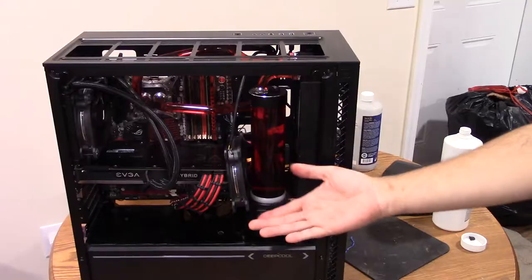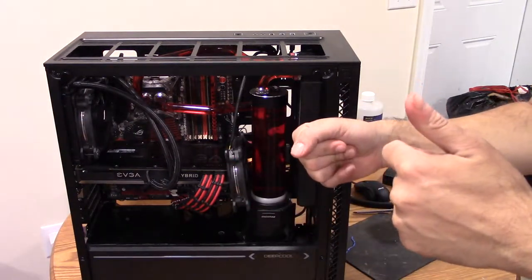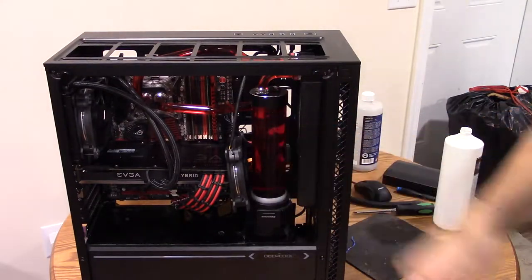You don't need to see that. This computer in this form has been together for roughly 23 hours. So thumbs up for that, 23 hours. Some people wear their underwear longer than that.